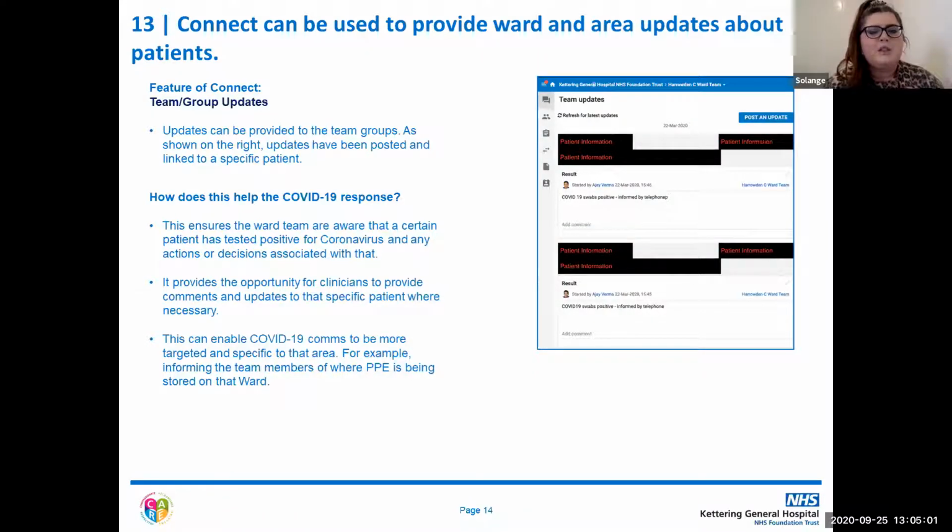And we've really found that from a senior perspective, they've been able to inform a lot of staff very quickly with one message, rather than having to wait for ward meetings or emails that people don't necessarily have access to where they're not on site. Next slide.